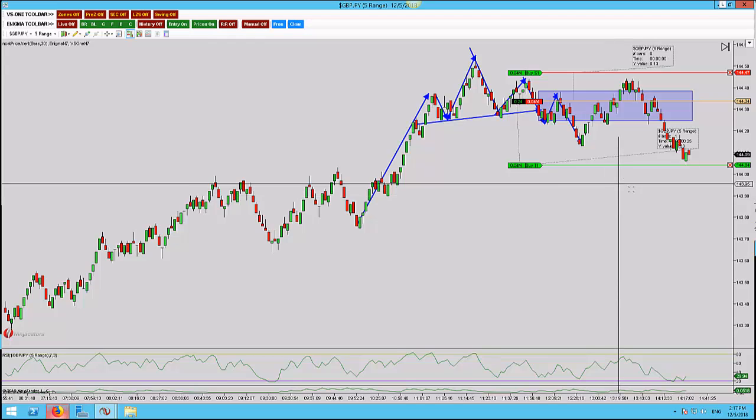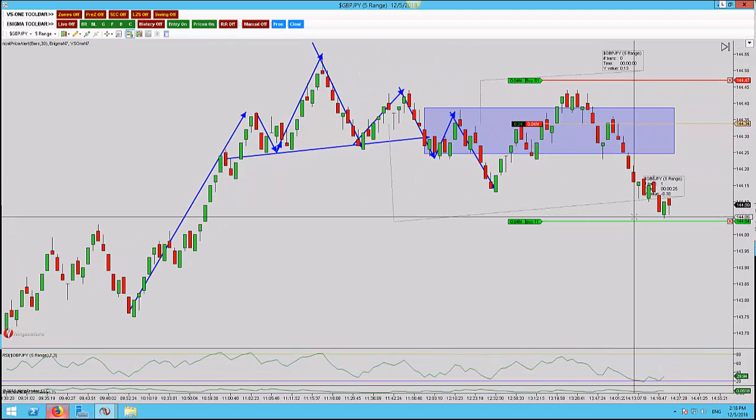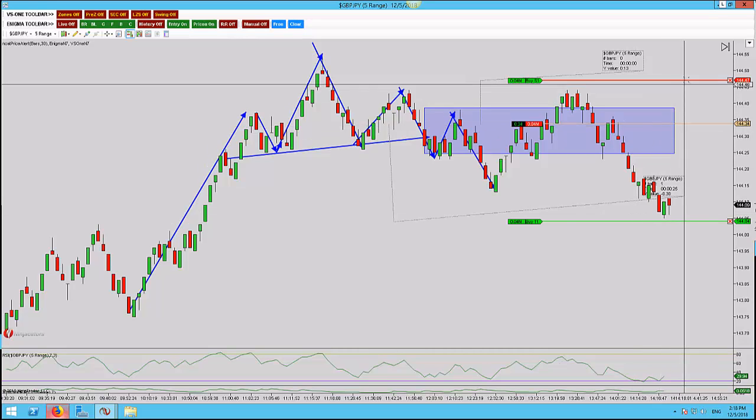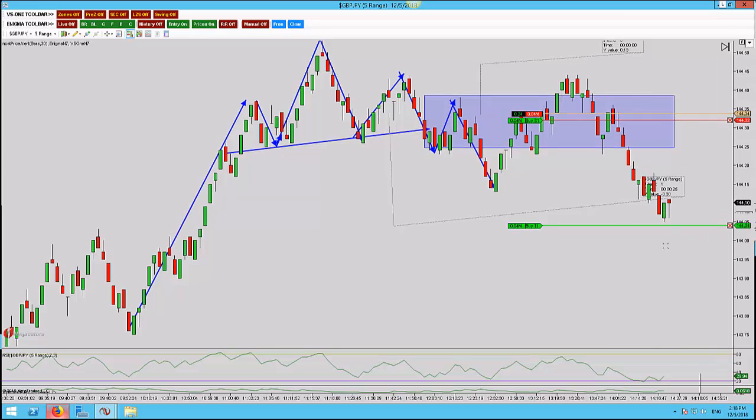Let's have a look. 1 pip away from targets. You know that I like to capture these things hitting, so I'm just going to go ahead here now and roll a couple of pips past break even. Hopefully we can push down, yeah, those extra few pips. We've got 6 pips to go, so yeah, this is going to be for around 29, 30 pips, something like that.